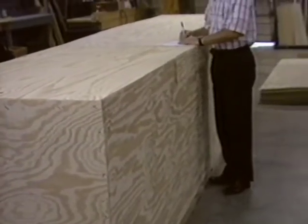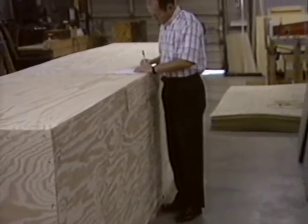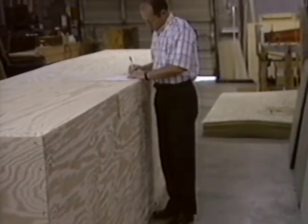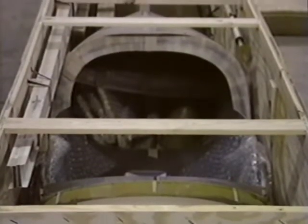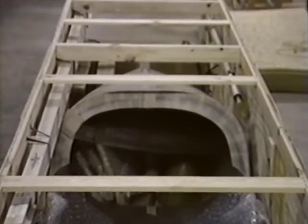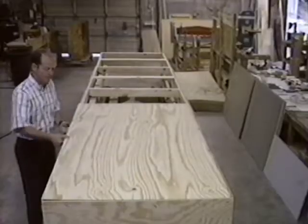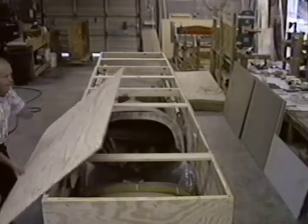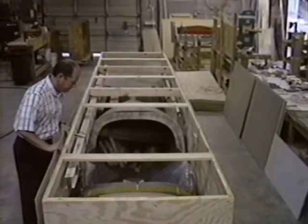All kit components are shipped enclosed and protected in a wooden shipping crate measuring 16 feet long, 42 inches wide, and 45 inches high. With a complete Pulsar kit inside, the crate weighs approximately 1,000 pounds. After receiving the container and unpacking the components, you are ready to begin building.